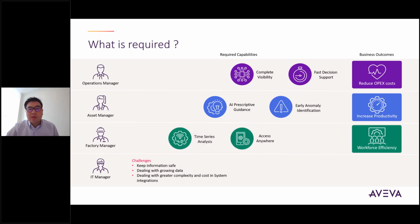With Aviva solution, we are also able to make sure the factory manager knows that your data can be accessed anywhere, and you also have real-time visibility of your data.